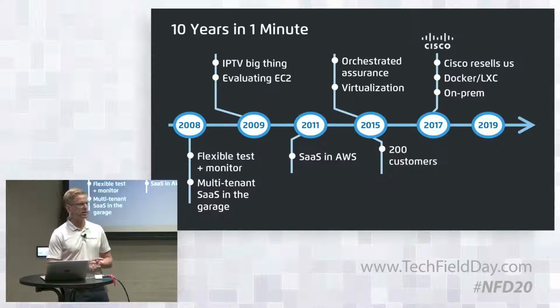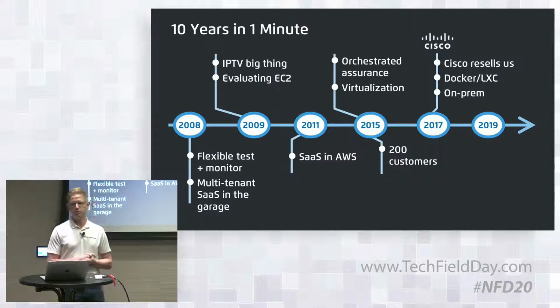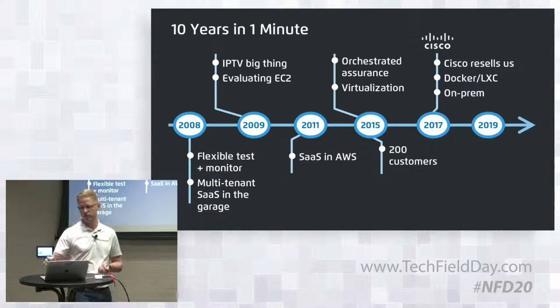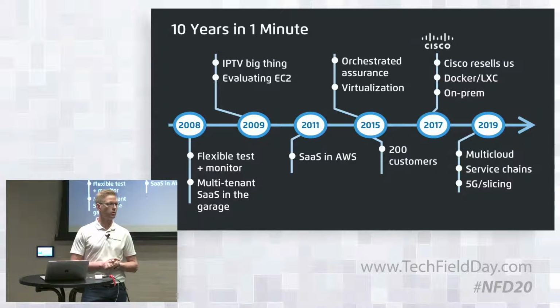The collaboration with Cisco then led to Cisco starting to resell us in 2017. They brought us to their global price list. And we also introduced support for Docker. And we also took our cloud deployment on-prem because we saw a pull from especially service providers to be able to leverage on-prem as an alternative deployment method.